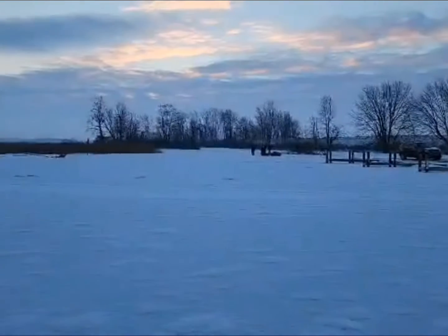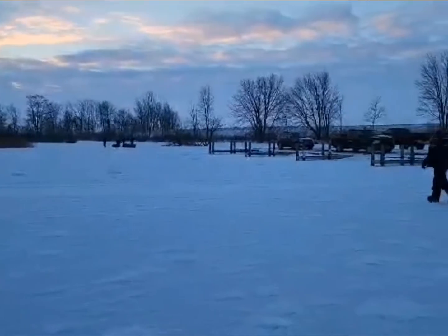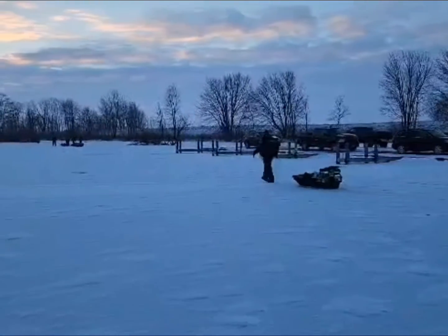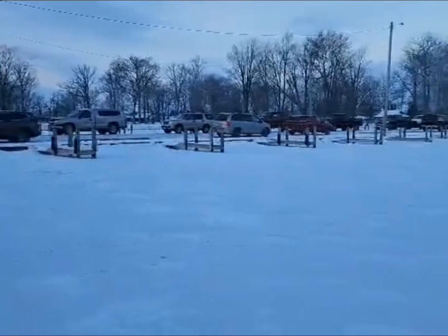That's Landon. So here we are, map of Blackhawk. Got one group going out. Got another gentleman out there. He's walking out as well. Got quite the lineup here already at Blackhawk.